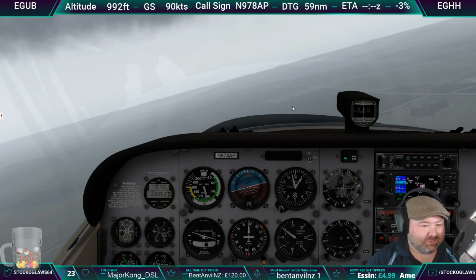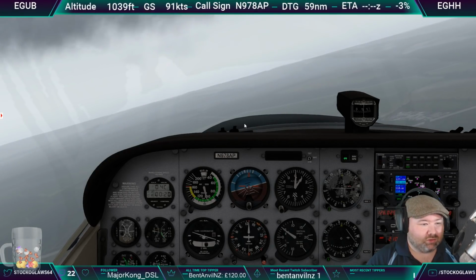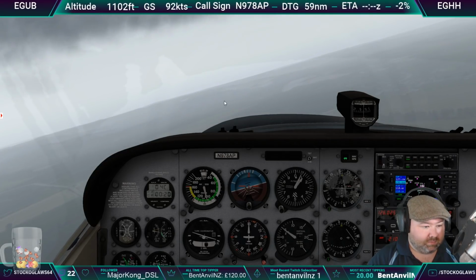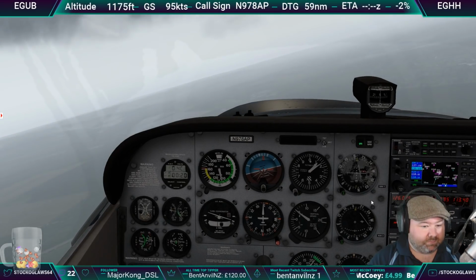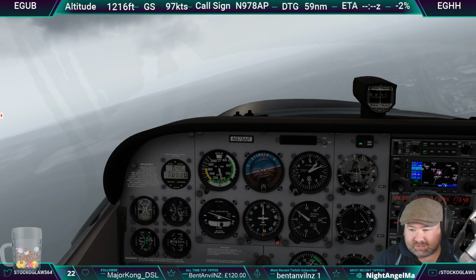Okay. As soon as I level off, we'll just turn back around, and then we'll get onto track, and then we'll ask for IFR following, and everything should all be tickety boo. Okay, we're on GPS. Let's whack it on nav. There we go. Climbing to 4,000 feet. And let me see if I can request.